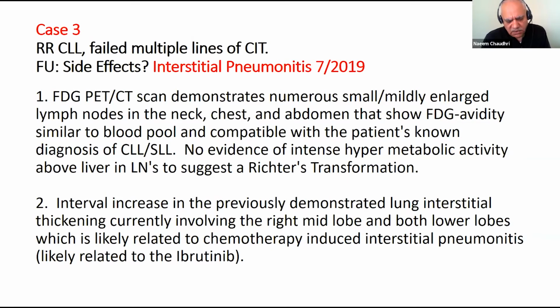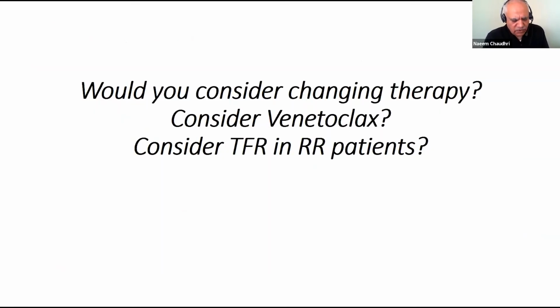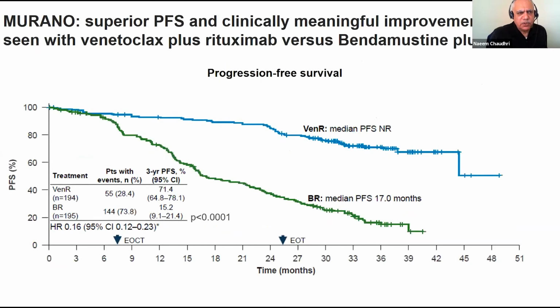And so the question would be: would you consider changing therapy at this stage, and consider venetoclax, or do you think we can still have a treatment-free remission if the patient responds to some other therapy in the relapsed refractory setting? Let's look at the MURANO trial, which was used also.